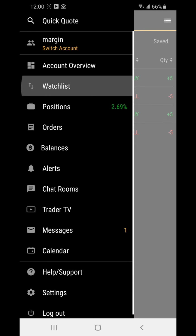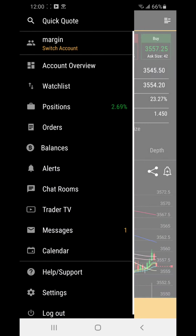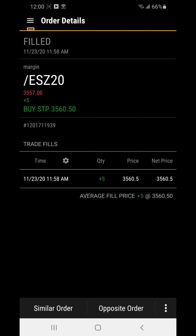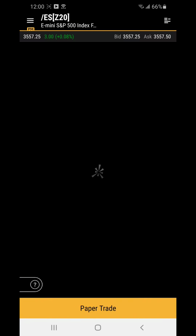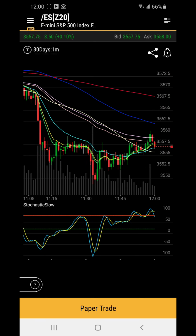Alrighty, so we were stopped out. It's 12 p.m. Monday, November 23rd, 2020, and we were stopped out of the second trade at 35.60 and a half. Yet we're still under 35.60. So basically it hit our stop and then came right back down. As you can see here, you see what's going on there. So what I'm going to do right now is wait and see where the market goes in the next few minutes, and look for the next opportunity.